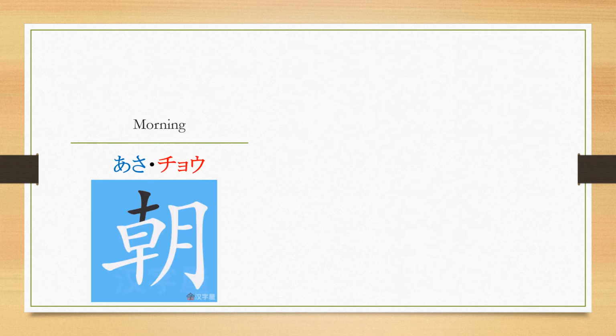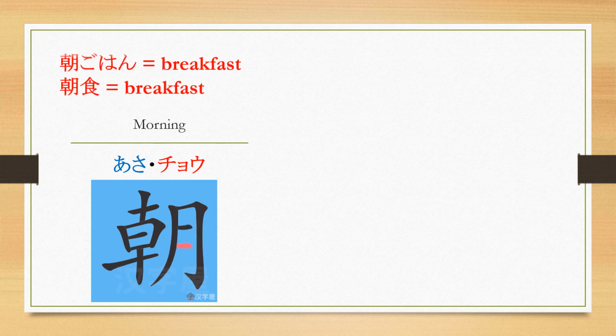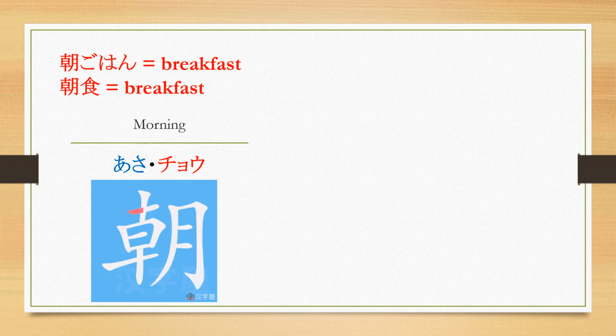Dewa. This one is morning, okay, as in asa. Asa gohan, morning meal, okay, breakfast. Now another pronunciation of this kanji is cho. Now, in fact, there are two words for breakfast. Asa gohan, breakfast, or chōshoku, which means breakfast as well.